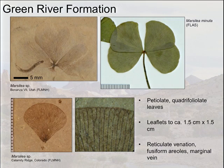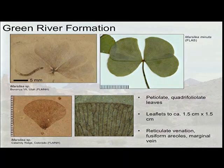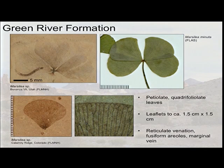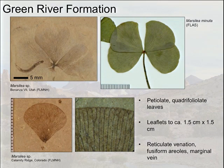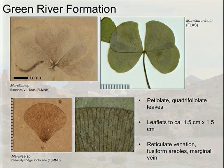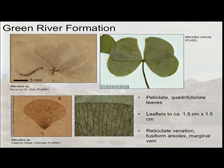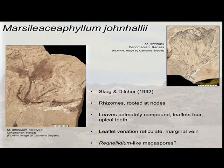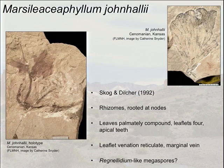So, petiolate leaves with 4 leaflets. They have the characteristic dichotomizing and anastomosing venation of modern Marcelia. There's no question that this has the vegetative features, at least, of Marcelia. We still have no spores or reproductive structures to go with it. So while I was in Florida, I also decided to look into another taxon. And this is the taxon Marceliaceae phyllum John Hawley.